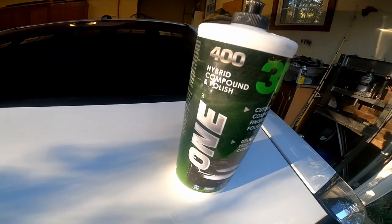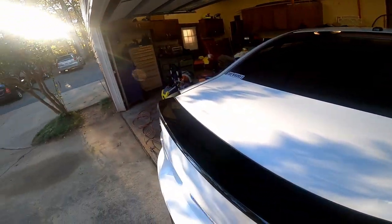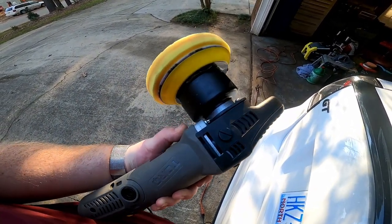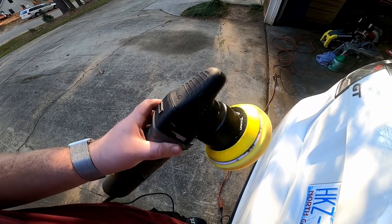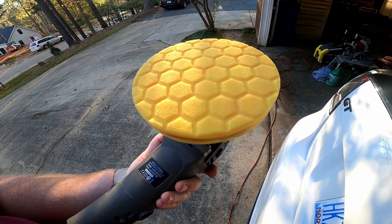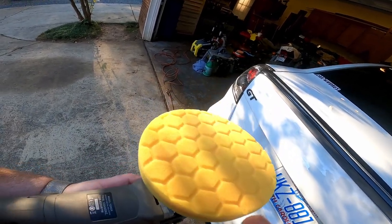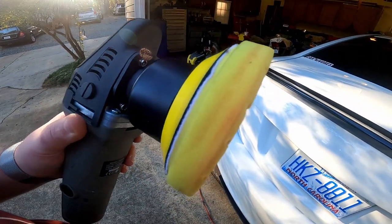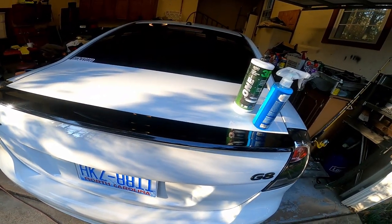So we're gonna be using the 3D1 hybrid compound polish, and we're gonna try it out. So this is a very, very basic dual action polisher. This is gonna be very, very safe to use if you're a beginner. You're not gonna mess up your paint with something like this. It's very, very easy to use. It's not gonna hurt the paint. It's not a forced rotation, which means if you put pressure on the pad, it's gonna stop rotating. So it's gonna prevent you from accidentally burning through your paint. So super easy to use, perfect for what we're gonna do today.